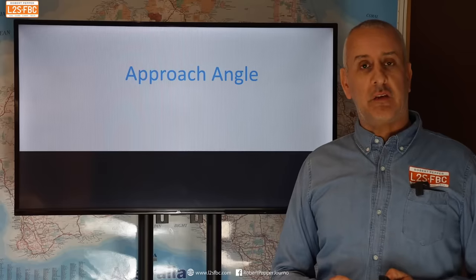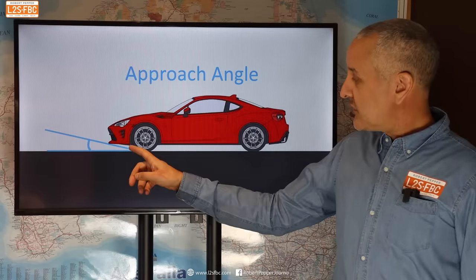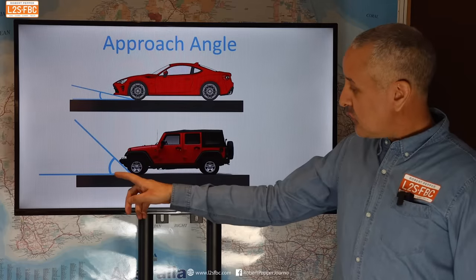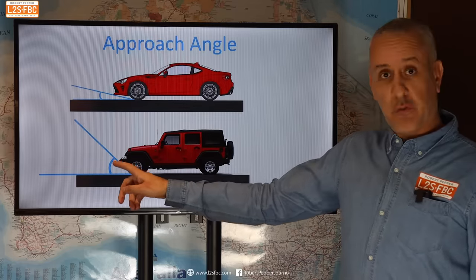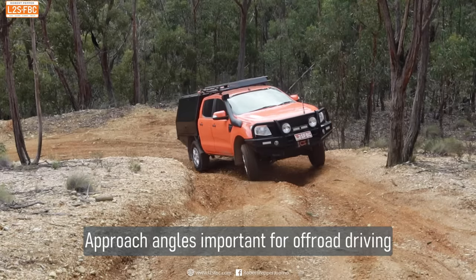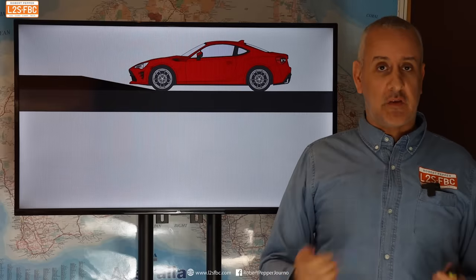Now, we begin by understanding something called the approach angle. We've got a car, and the steepest angle the nose can rise up is the approach angle. In the case of four-wheel drive, that's really important. You can see that angle is about 40 degrees here, whereas a car like the Toyota 86 may be only about 10 or 15 degrees. But it becomes a problem when we want to get up a steep driveway.